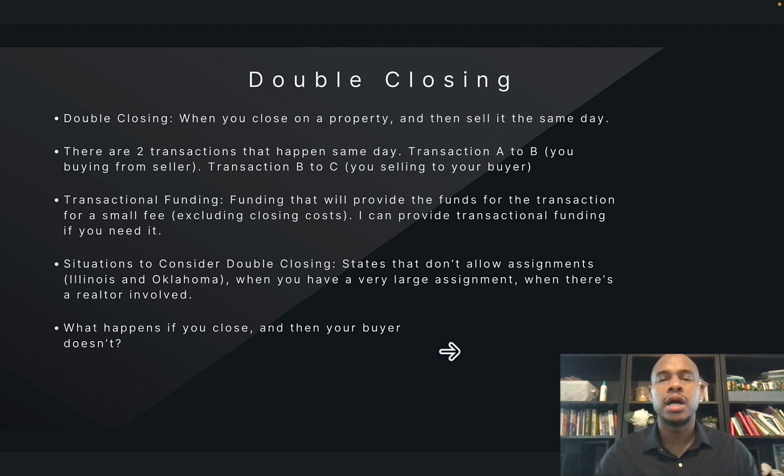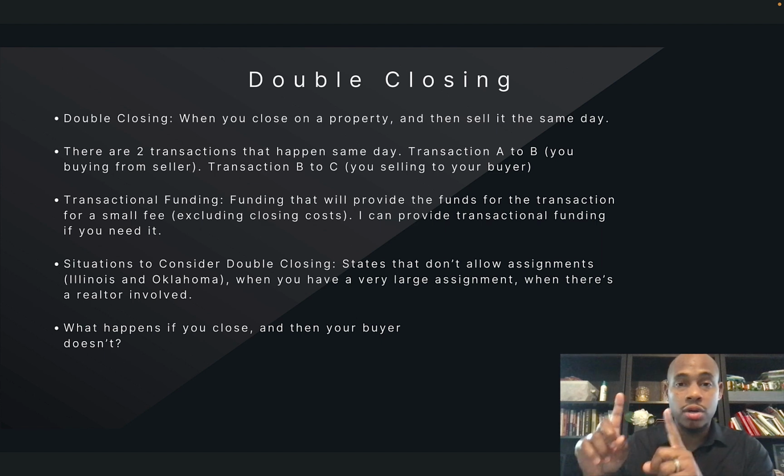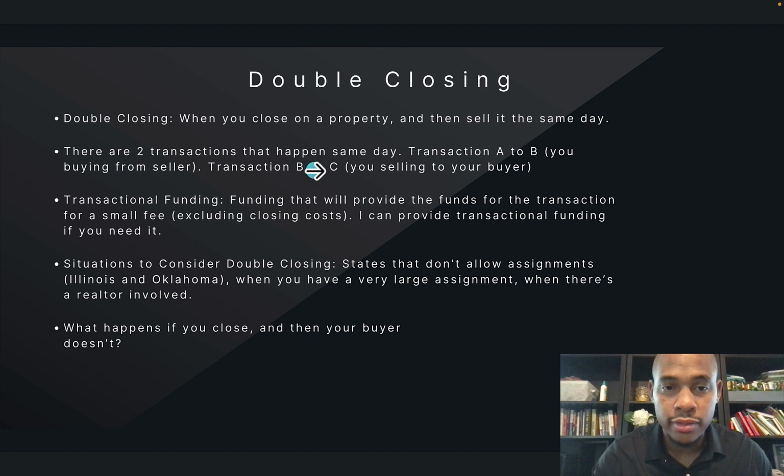No, because every attorney and every title company knows that we don't record or anything until transaction B to C sends in their funds. Your buyer has to send in their money first before any of this other stuff goes down, before recording, before any of that stuff goes down. And your attorney will know this. Your title company will know this. We don't record any of this stuff until we get the funds from the final buyer. In this way, they prevent any of that from happening. You won't be left high and dry with the property, any of that stuff. Your buyer has to present the money first.